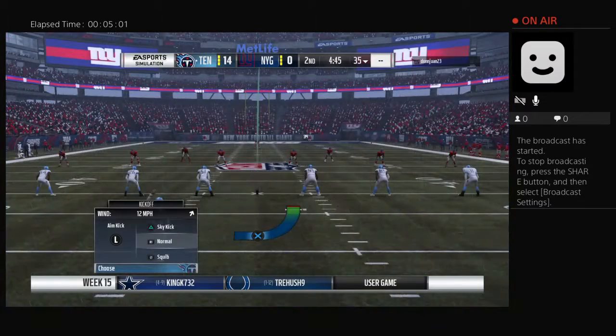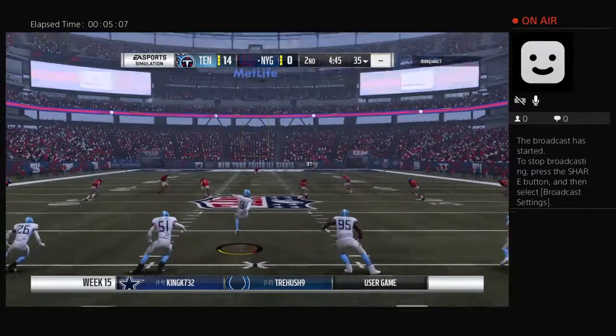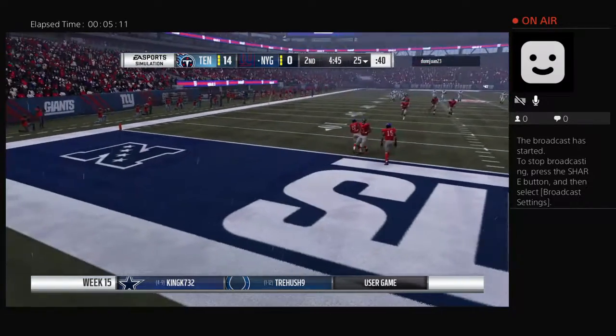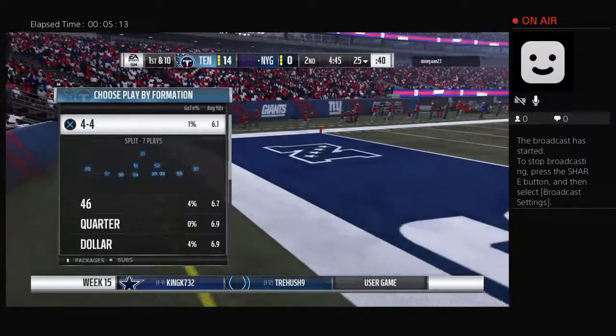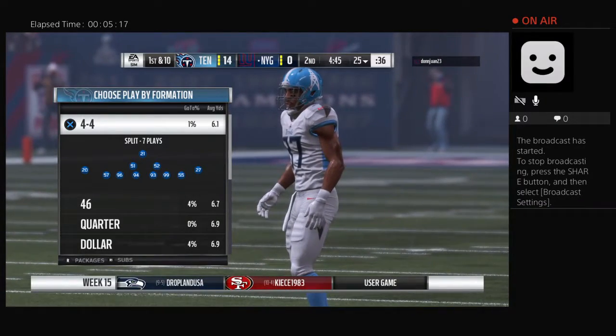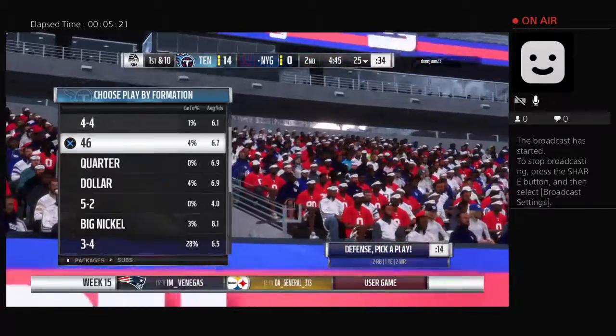Gold now out to kick it away. And this will be a touchback as that sails over the end line. Here's the Giant offense now making their way back out onto the field. Already down 2 touchdowns here in the first half.